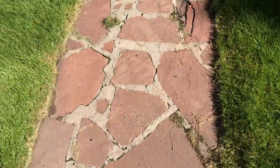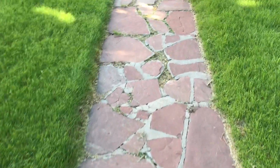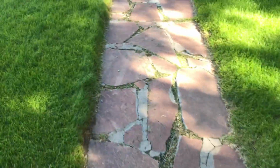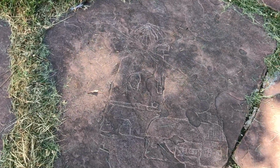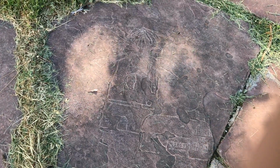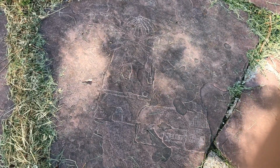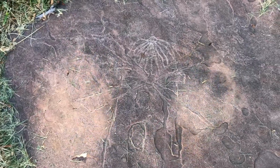Walk up over this direction. I'll show you what's probably my favorite carving of all of them, and that is this windmill. This is one of the more well-executed carvings on the pathway. I have a feeling somebody had seen a pretty good example of a windmill to be able to have this in their mind and carve it. The light is not great at this time of day, but still a pretty interesting piece.